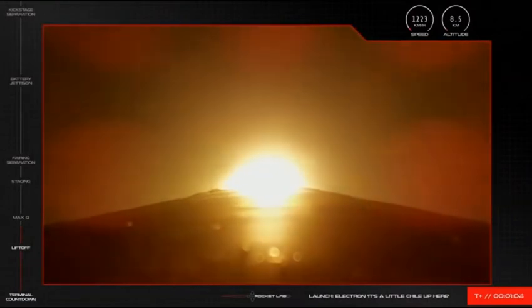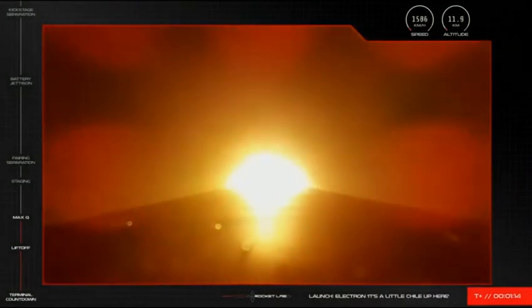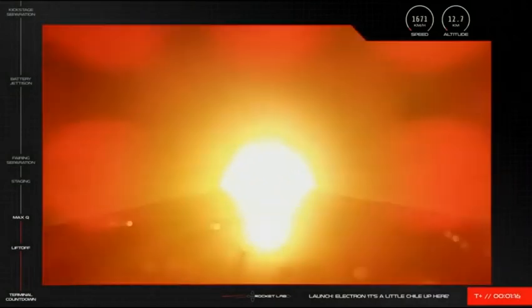Vehicle is supersonic. Approaching max Q. Cleared max Q.